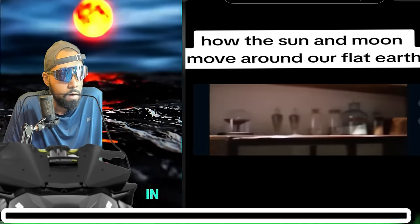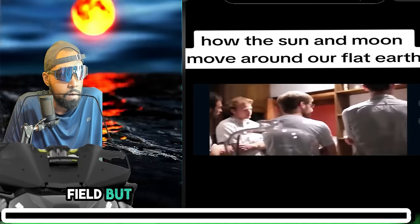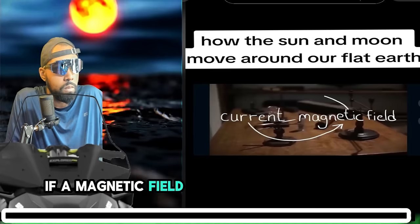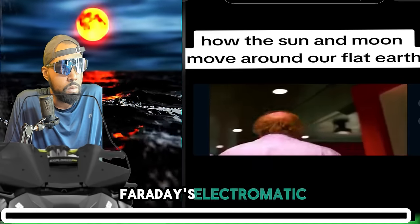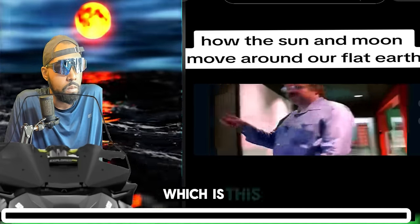That's right, yep. In Faraday's time, it was known that electric current creates a magnetic field. But it remained an open question whether the reverse is possible, if a magnetic field could generate electric current. Faraday answered this question with his most famous apparatus. Faraday's electromagnetic induction ring, which is this.